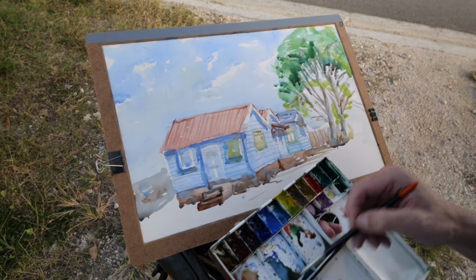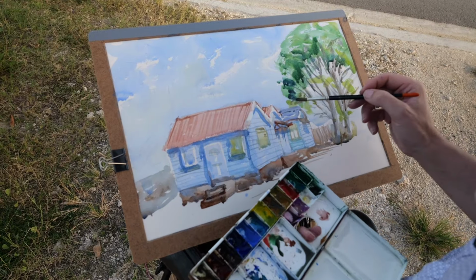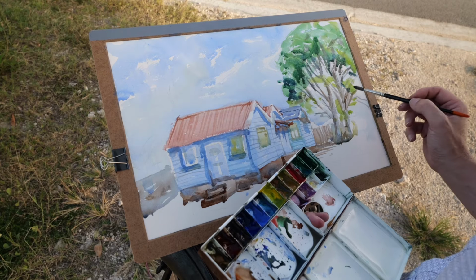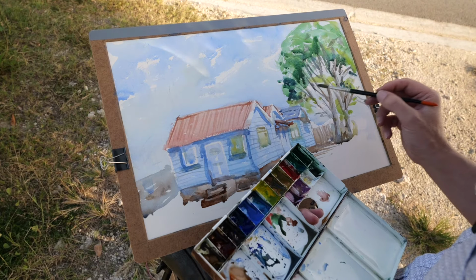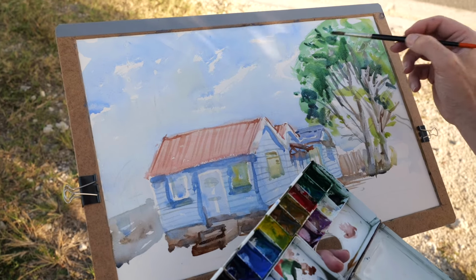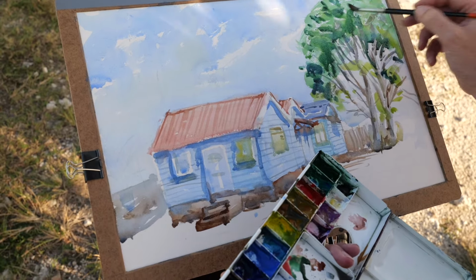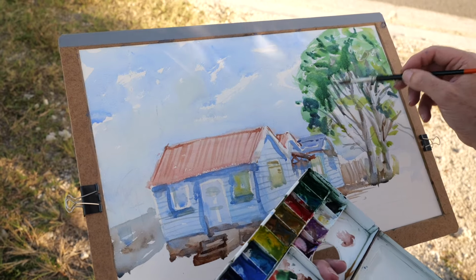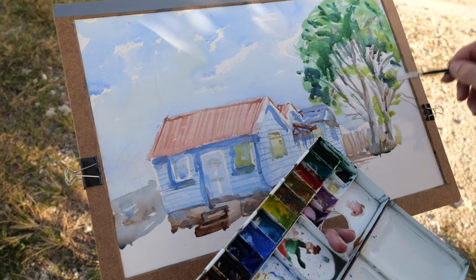Painting anything, everything is almost the same. It is a value study, and you have to pick out the correct values. See those values coming in. So I'm sort of stabbing at the picture with paint, really, just to try and create that mottled sort of look.